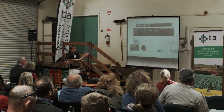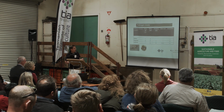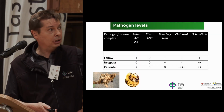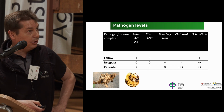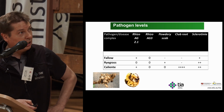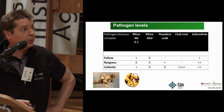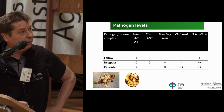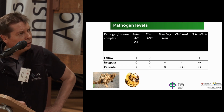Just a real quick summary of some of the other pathogens. Rhizoctonia AG 2.1, which is a root nipping pathogen. Very small changes in levels under different treatments. Rhizoctonia AG3, which causes black scurf on potatoes. No significant changes across the treatments. Powdery scab was a little bit high under ryegrass, but not significantly different.